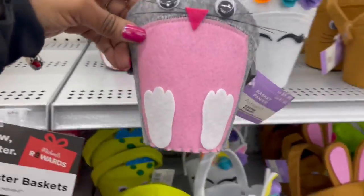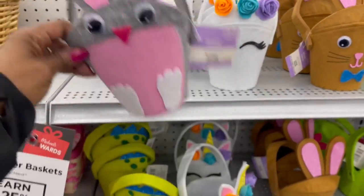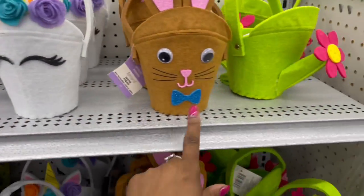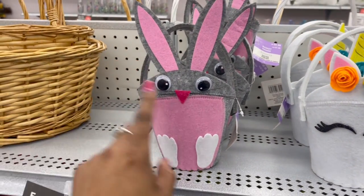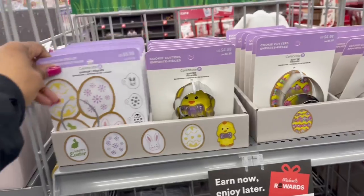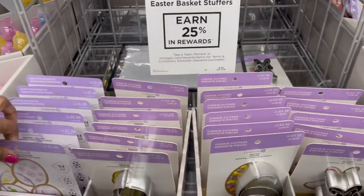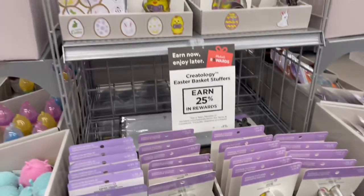Oh, I didn't see these up here. Look at the feet. Y'all, we can make this. We can make this. Right? We saw this one and this one down here, right? Yeah, this is cute. Girl, look at these. Oh, my goodness. Some cookie cutters over here. Happy Easter. Got these going on. The chicks. Got a bunch of those.